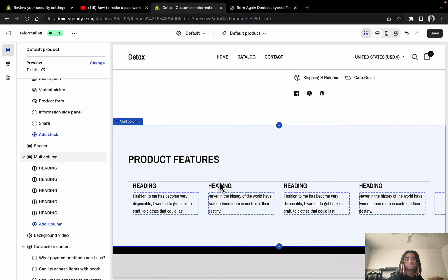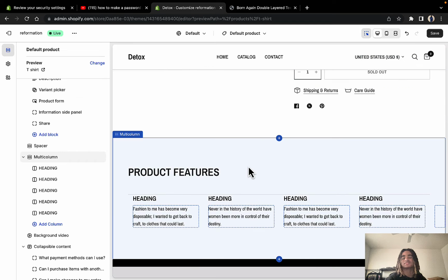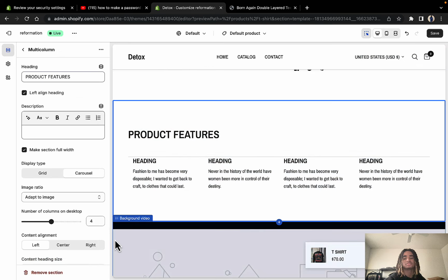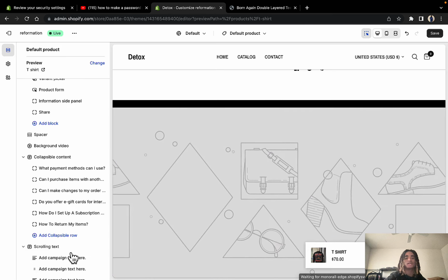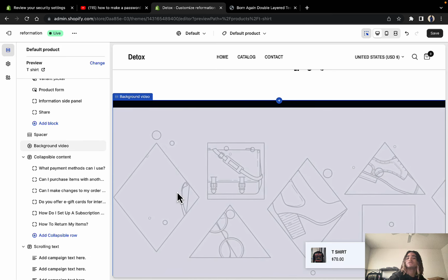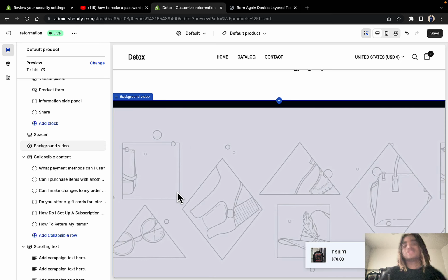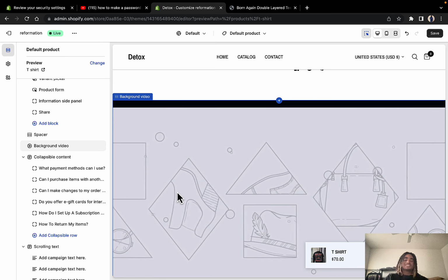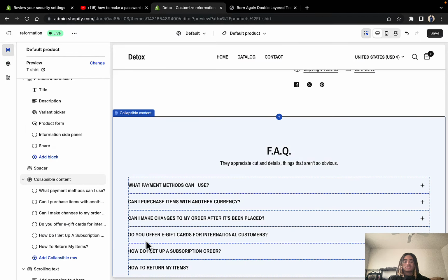Product features. If you want to add the product features, I'm not sure what other features it will have besides these three. But of course, you gotta sell the product. You know, so if you want to use more words to sell the product, then you can do that down here, but I like to keep things simple. I don't want to overwhelm my customers, you know. At the end of the day, it's just a shirt, so it's not much I gotta say. If you like the shirt, then you like it. Take off the background video. You can put frequently asked questions right here.